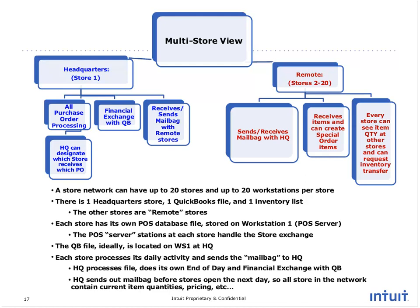It maintains the item list, although the other stores obviously sell off of that, and they can have their own quantity of specific items. Because of that, the other stores can create what we call special order items, which aren't really in inventory yet. They can do that, and they can manage their own customers and vendors. They will send the mailbag with maybe some new items that headquarters has not seen before. Headquarters can make the call if those are inventory items.